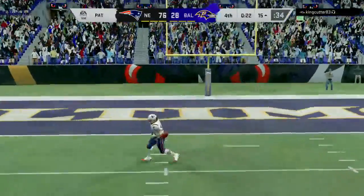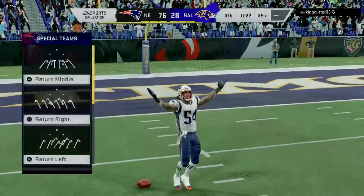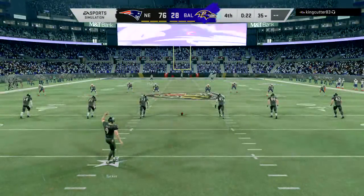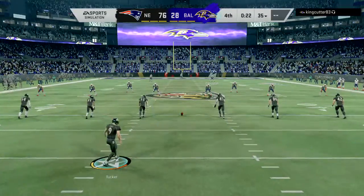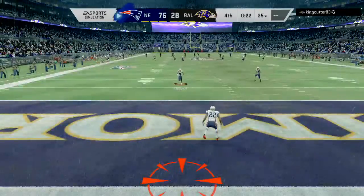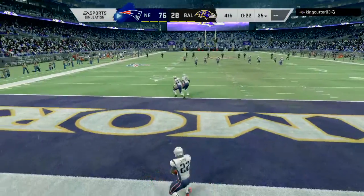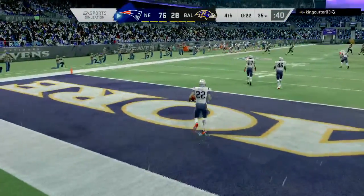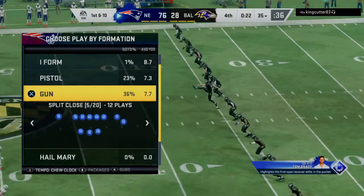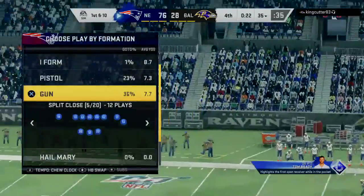And can you believe it? He misses another one, his 3rd so far. Now he's back out there to boom this one away, maybe with some frustration after the PAT miss. Let's go. Do it. Take over 1st and 10 at their own 35-yard line.